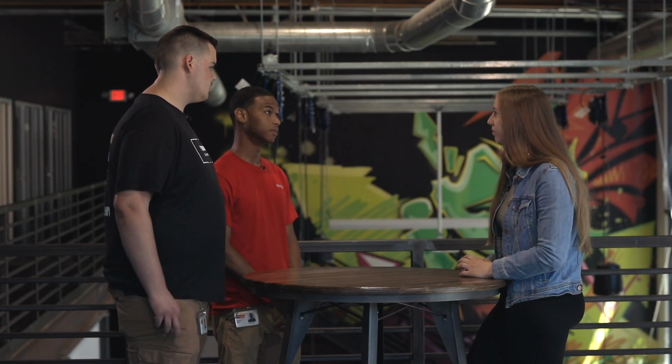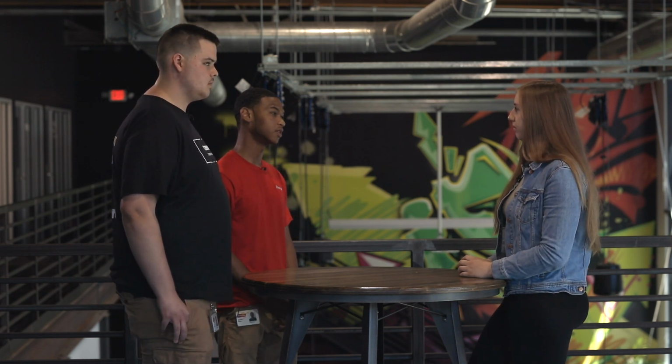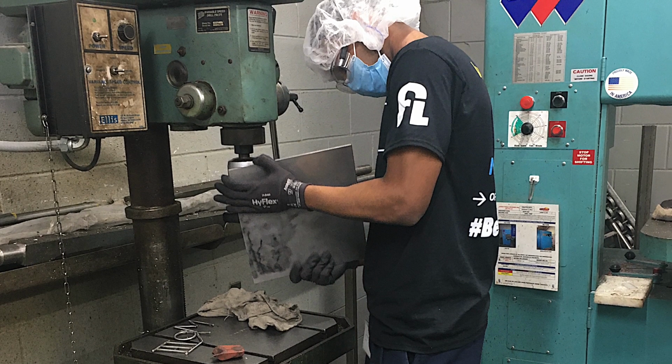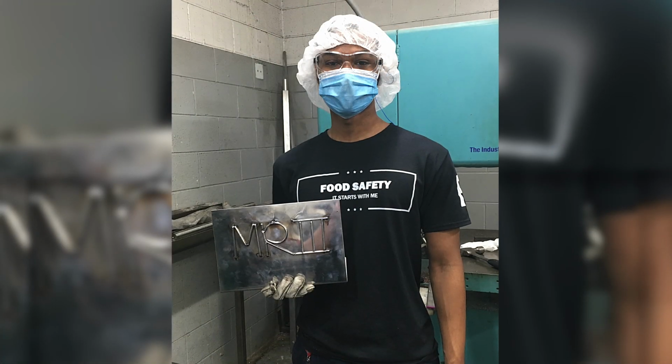What kind of projects did you work on? Well, we worked on multiple projects. I wouldn't say everybody would get the same project, but some of mine were lubing things and fixing the bearings for the sheeters, and I did my own welding project, and I keep it at home on my shelf. What did you weld? I made a plate with my name on it. It was my initials on it. Yeah, I welded it myself.